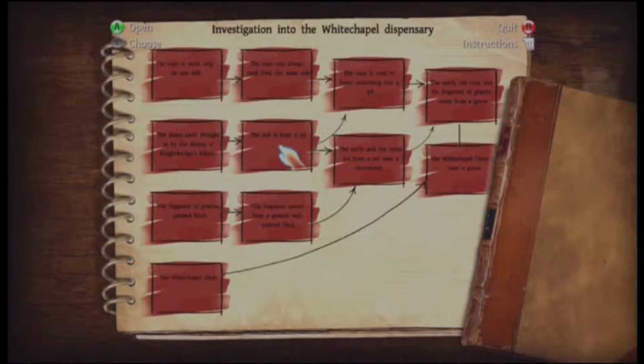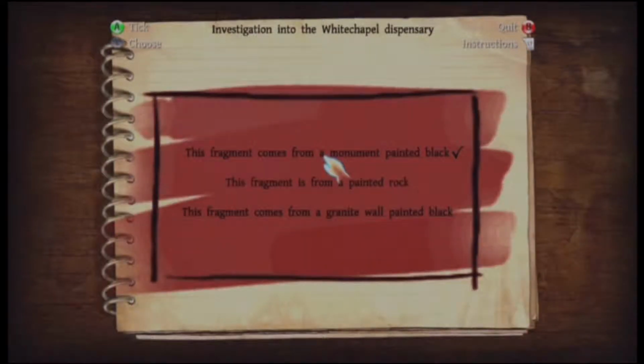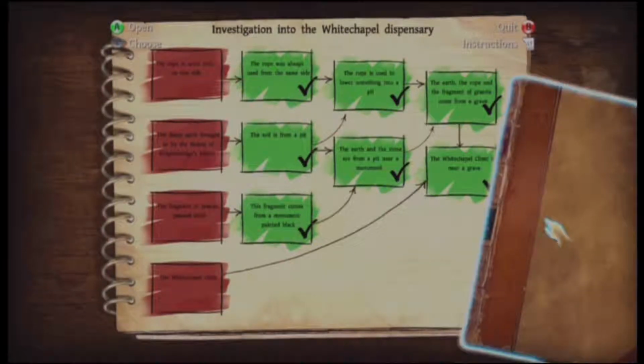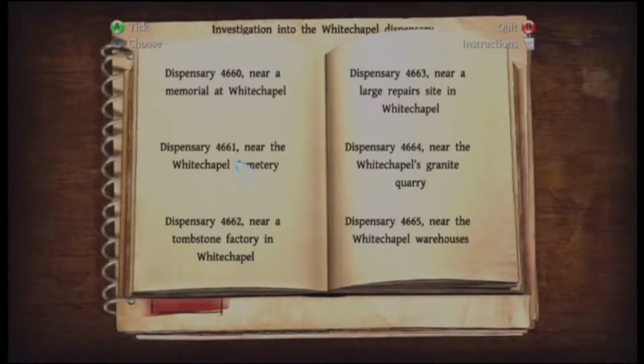Okay, the soil is from a pit. The rope is always used on the same side. That would make sense for a cemetery. The fragment comes from a granite wall painted black. Maybe it was a monument painted black. Now I can make the right decision. Yep, now. Okay, wonderful. Cemetery.